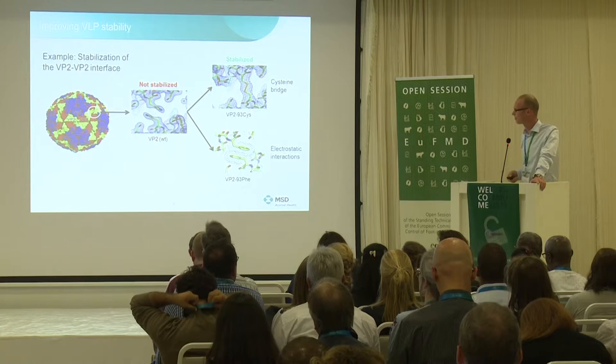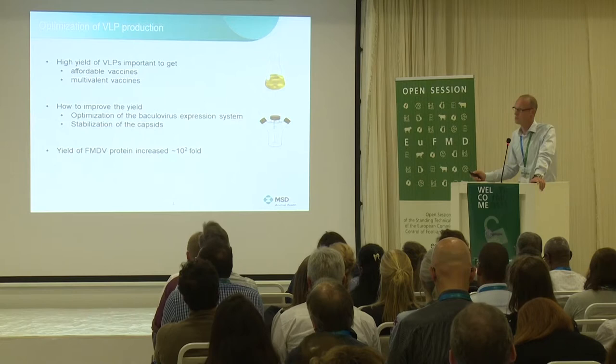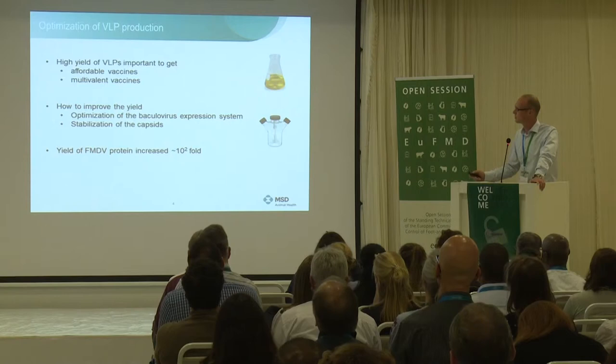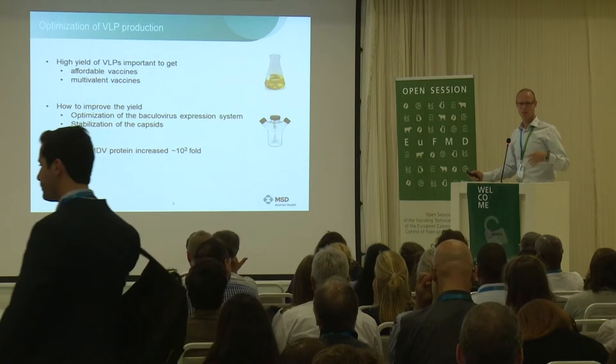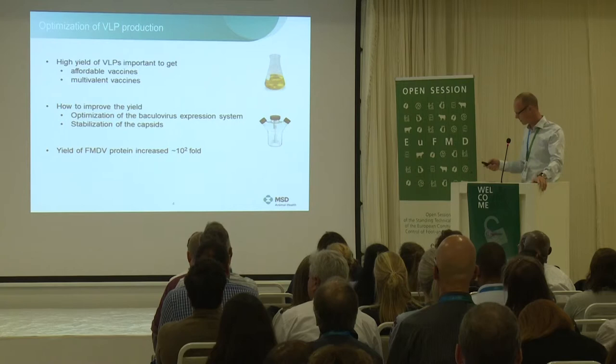So another thing that we did besides the mutations and the stabilization is improving the yield, because we realized that if we want to have affordable vaccines, especially when we have multivalent vaccines, including many antigens, we have to increase the yield. So one way is very straightforward. You just optimize the baculovirus expression system. The other way is stabilization again. So the stronger the capsids are, the more you retain them and keep them in your baculovirus expression system. And by combining these things, we got a yield improvement of up to 100-fold from the start of the project to where we are today.